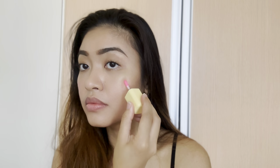So ako, happy na ako dyan kasi for everyday look lang naman to. So kayo, kung gusto nyo pang mas pink pa siya, you can always add another layer. So let's try it out on the other side. Yun lang guys, in all honesty, nalalagkitan talaga ako sa formula niya. So, di tayo maglolokohan sa channel na to. Maganda siya, yun lang, malagkit talaga siya.